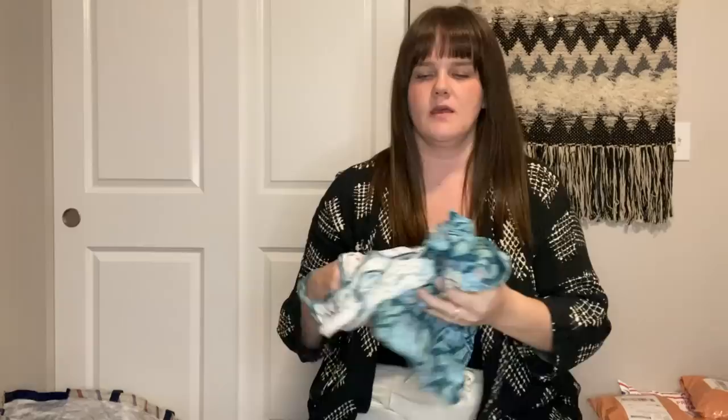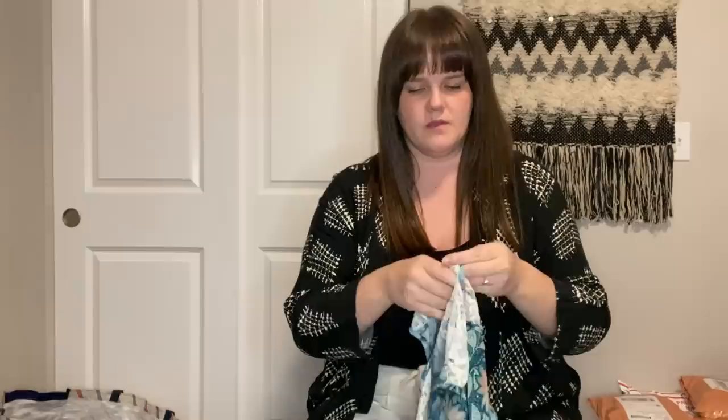This was also in that bin. Anthropologie size small. This is just a cute little slip dress with a floral print and a lace detail at the neck. So cute. This one doesn't resell for much, but I believe I listed it at 30, so between 20 and 30 for that one.